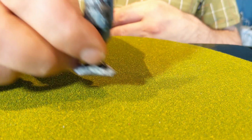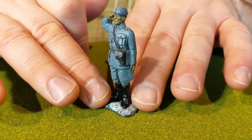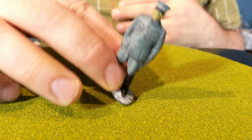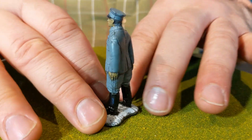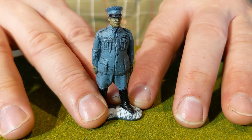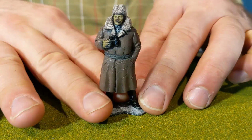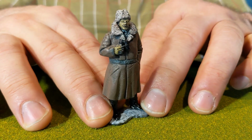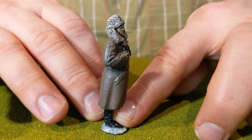Figure number 7. Finnish officer saluting. Here's another Finnish commander. I suspect that these are character figures of various Finnish commanders. The figure right before him is probably saluting this guy. And for sure, this will be another character figure of a famous Finnish personality holding his binoculars.